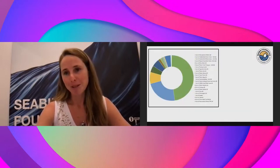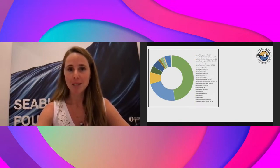Here, I've just got a bit of an example of how deep we go into the data. So we make pie charts and we look at the top plastic items. So here, microplastics in terms of count, not of weight, not the volume, but number of plastic items. Microplastics is overwhelmingly dominant in Sydney.